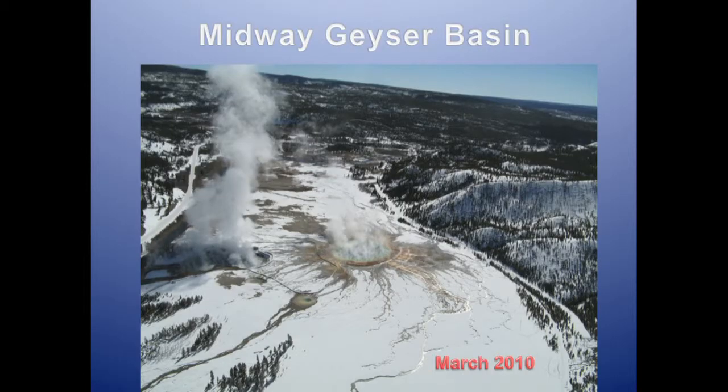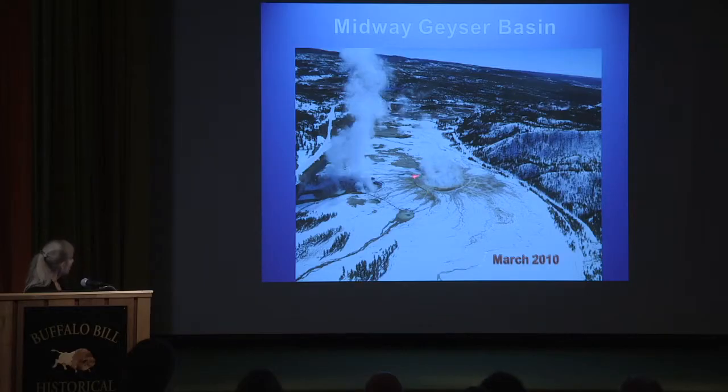Midway Geyser Basin. I'm sure you've seen Grand Prismatic from the air before. I know it was on the poster, just advertising the talk, but just look at all the heat, especially in places where you probably don't see big springs. Okay, this tells me that the thermal system is much more than just the one single feature or a few features.